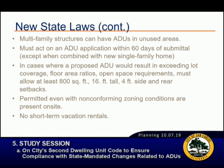The next group of regulations: multifamily structures can now have ADUs in unused areas. The city must act on the ADU application within 60 days. A pretty big change is in cases where the proposed ADU would result in exceeding the lot coverage, floor area ratios, or open space requirements, the city has to allow at least an 800 square foot, 16-foot tall ADU with 4-foot side and rear setbacks. ADUs are permitted even in non-conforming zoning conditions, and there are no short-term vacation rentals, so those are like your Airbnb type rentals.